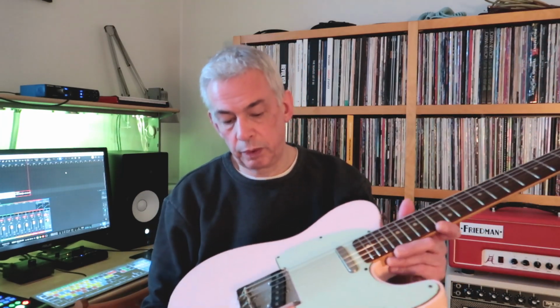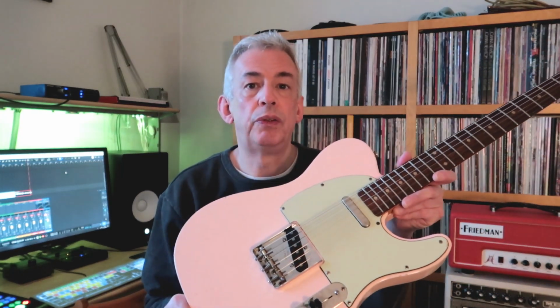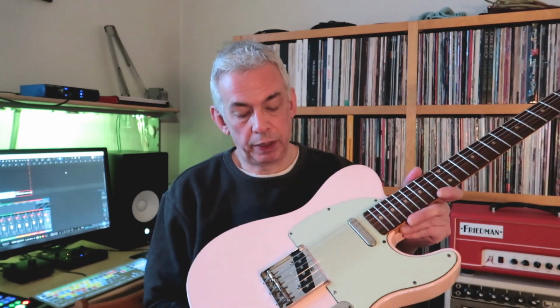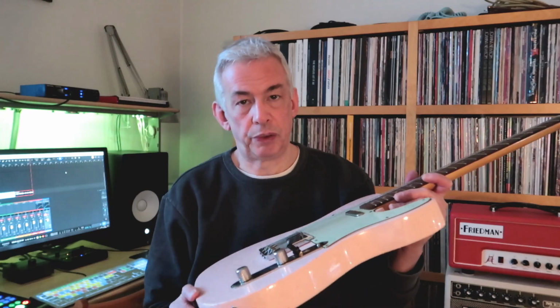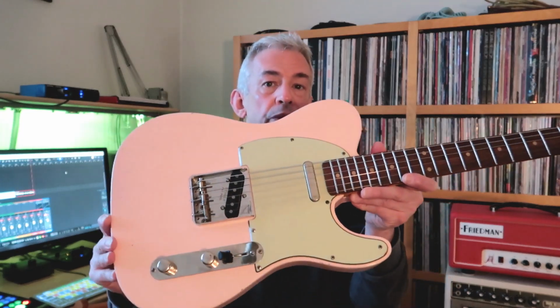Gotoh tuners, really nice fretboard, great parts, and Monty's pickups. Apparently these were prototype pickups, or so it says in the certificate. But that's it. This is a great guitar.